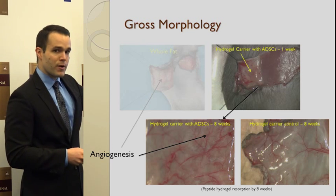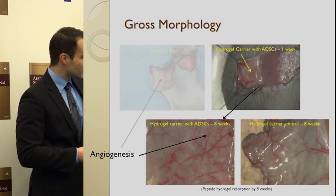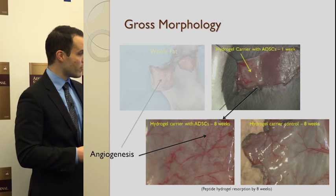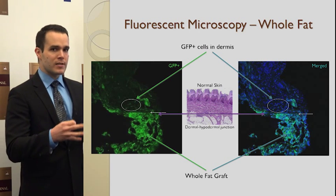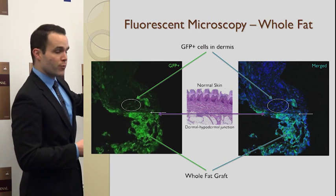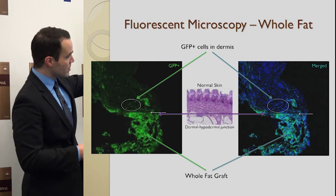If you compare the experimental skin flaps to the control flaps, you see a much richer and denser vascular network in the experimental skin flaps than you do in the control skin flaps, which makes sense since the experimental flaps had stem cells nearby. And then moving on to fluorescent microscopy, getting to this concept of migration of cells from our donor fat. This is group 1. This is the whole fat group, and for orientation, the whole fat is on the lower aspect of the image and the skin is above it.